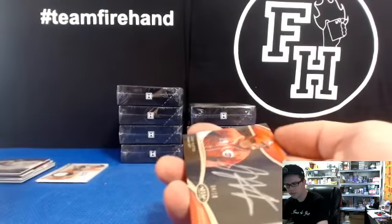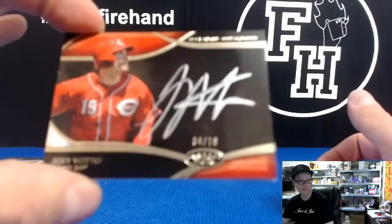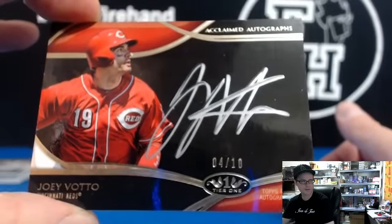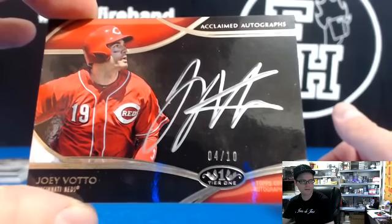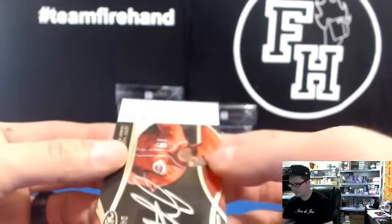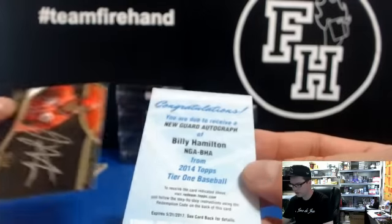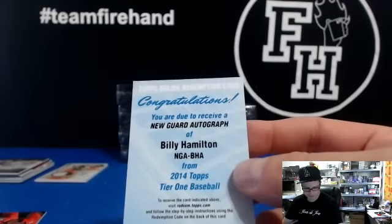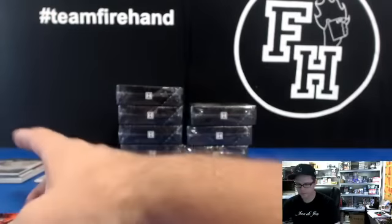Numbered to 10, Joey Votto, Cincinnati Reds, silver ink. Travis 5, Pujols 5. Very nice, Votto. We got a redemption. Billy Hamilton, back-to-back Reds hits for Pujols 5.